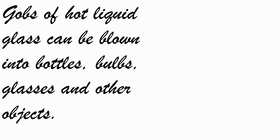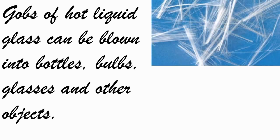Gobs. Gobs means a small amount of thick, wet substance. A gob of hot liquid glass can be blown into bottles, bulbs, glasses, and other objects. Students, you have seen my image, the different shapes of a glass and the uses of glass and how it is made. In the same way, this hot liquid glass can be put into bottles, bulbs, glasses and various other things to shape it.